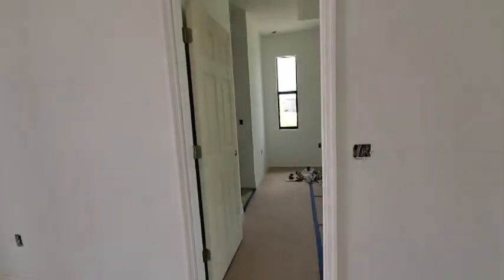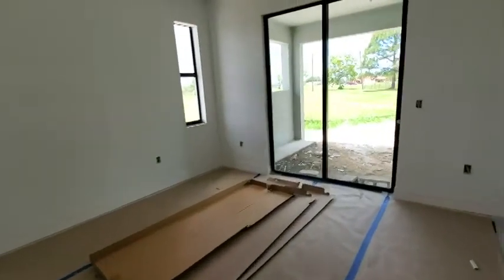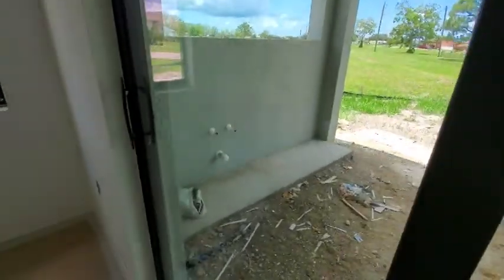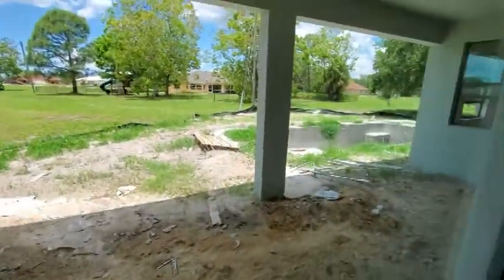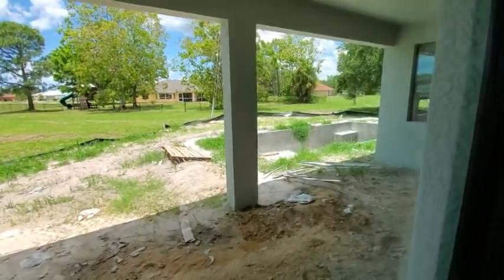And come into the master. Got a big tray ceiling here in the master. And there is going to be an outdoor kitchen right outside here where you got that stubbed in. And our pool is right over there. So that'll be getting finished here very quickly.